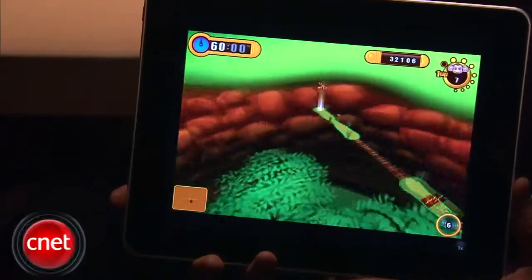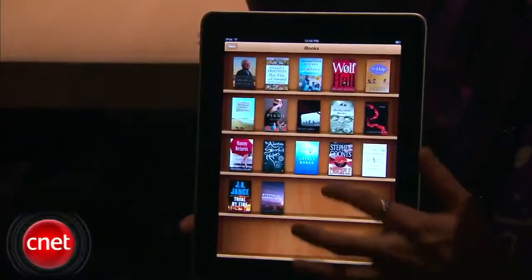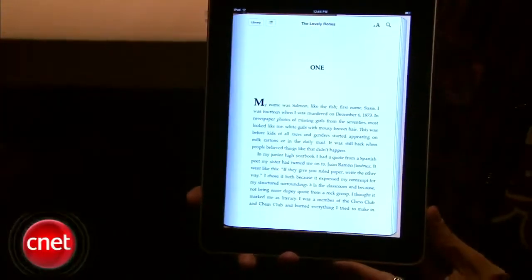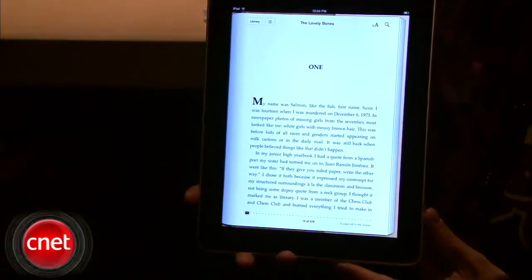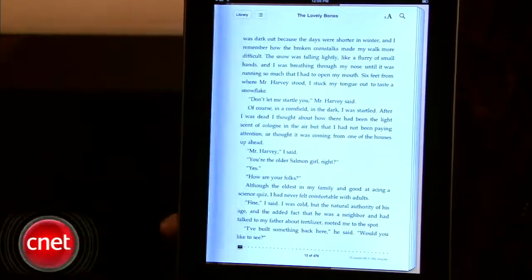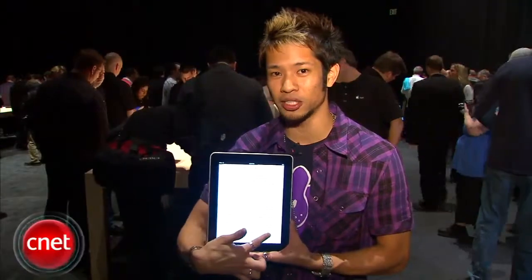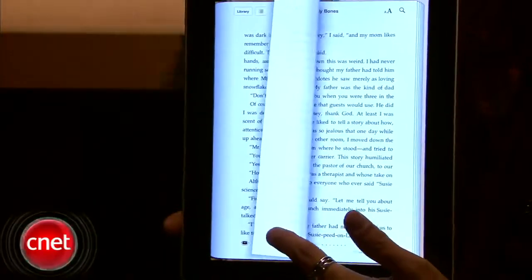Now, some of the unique, innovative features of this device is the iBooks and the iBooks bookstore. So this is a bookshelf, and much like iTunes, you can get access to books and instantly download them to the device. And then one of the main things that I think makes this unique is, sure, it's not e-ink, but this is a full color screen. Also, you have the touch capability to turn pages. You can even take it nice and slow if you want to.